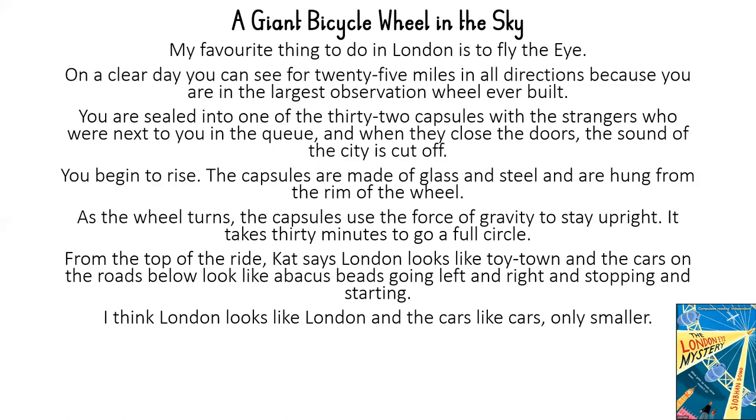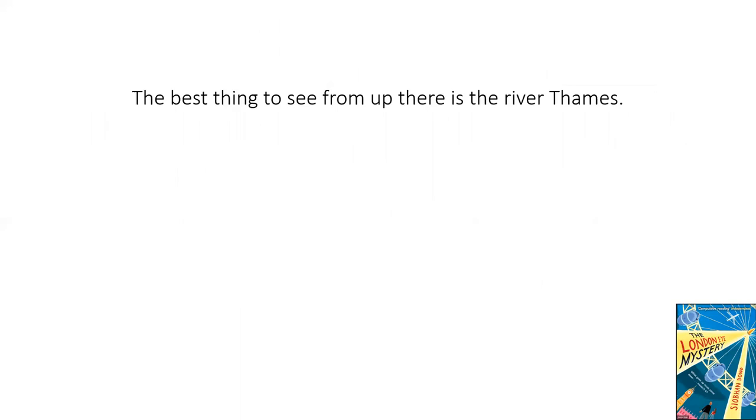I think London looks like London and the cars like cars, only smaller. So the narrator doesn't like that simile there. He thinks it just looks like London and cars, only miniature. So sort of like the miniature London in Legoland, maybe, where it's just everything's tiny. The best thing to see from up there is the River Thames. And now I feel like the narrator is just going to give us a list of nice things he sees.